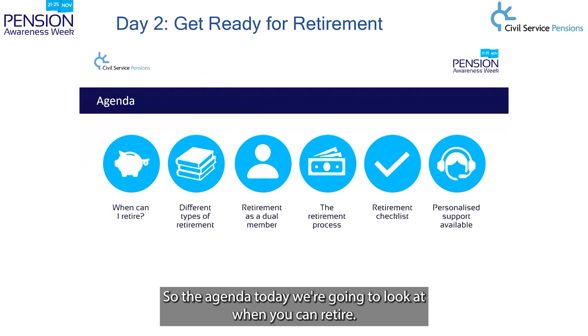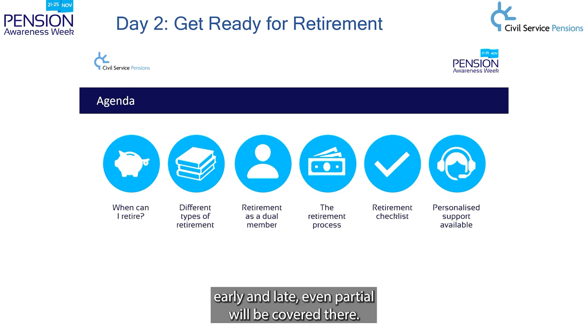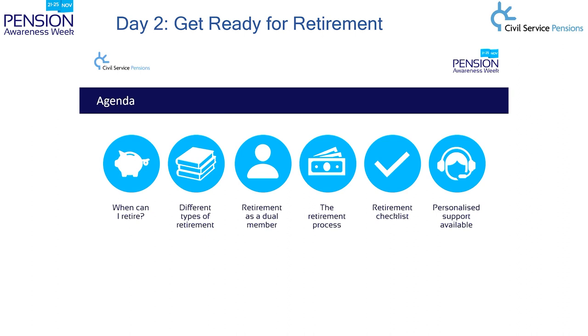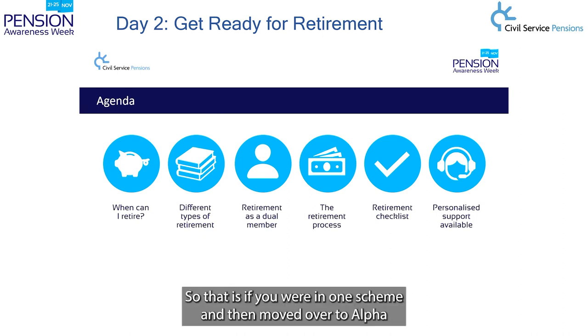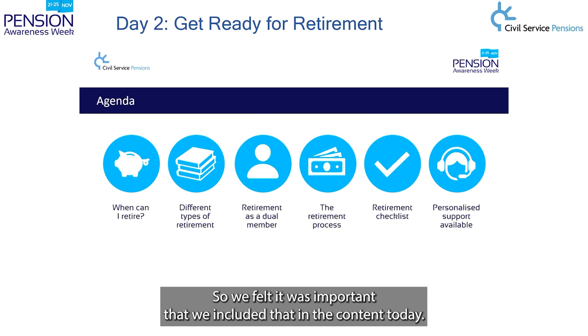So the agenda today, we're going to look at when you can retire. We're also going to look at the different types of retirement, so early and late, even partial, will be covered there. Retirement as a dual member, so that is if you were in one scheme and then moved over to Alpha without a break in service, which a lot of people fall into that category, so we felt it was important that we included that in the content today.